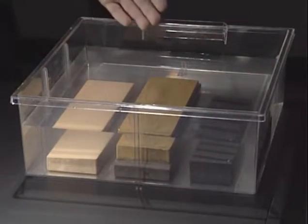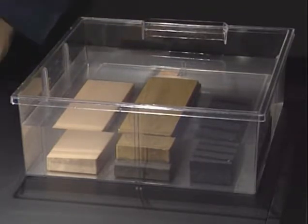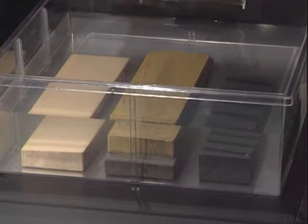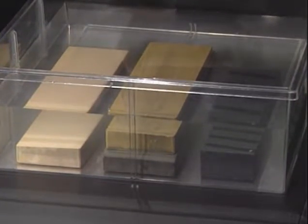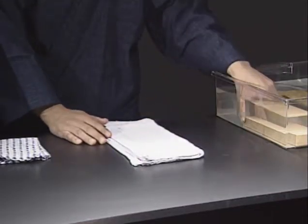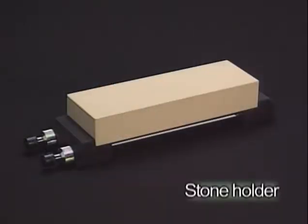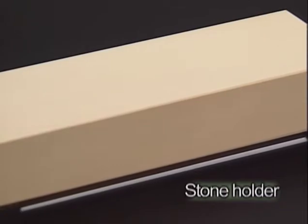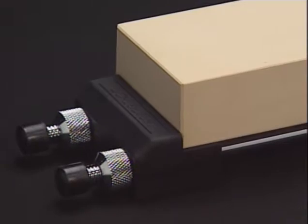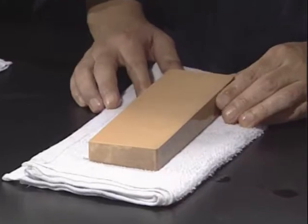Soak the stones in a bucket of water for about 10 minutes. Although you can soak most stones up to a whole day, ceramic and diamond stones lose their quality if you leave them in the water for more than 10 minutes at a time before using. Wet the towel so it won't slip when you're sharpening the knife. If you wish, you can use a stone holder. Add a few drops of water to make sure that the stone's surface is moist.